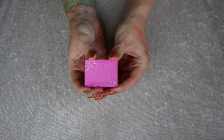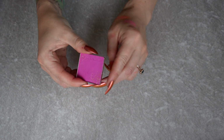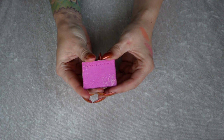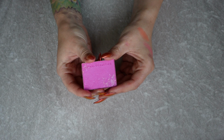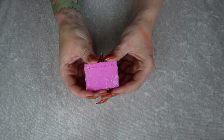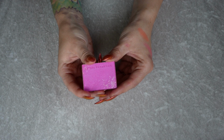Number 10 is a newer one in my collection. This one's from Lethal Cosmetics in the shade Carnation. Let me flip it so it's not upside down for you. I only just got this recently, and honestly, I was kind of surprised that I fell in love with this one the way I did, and I didn't even know that it was going to be in this video, but when I was going through all of my blushes this morning, I was like, you know, I really do love that one.